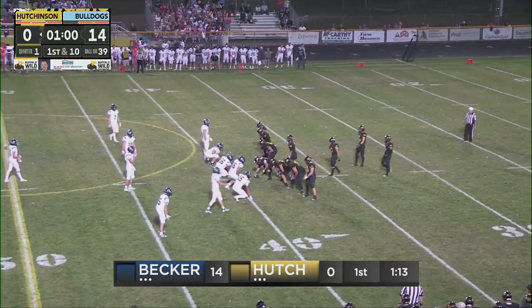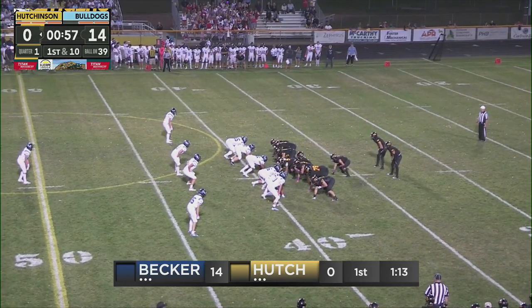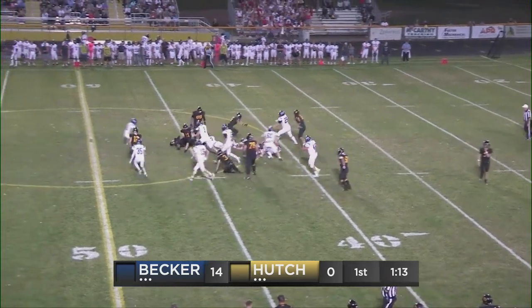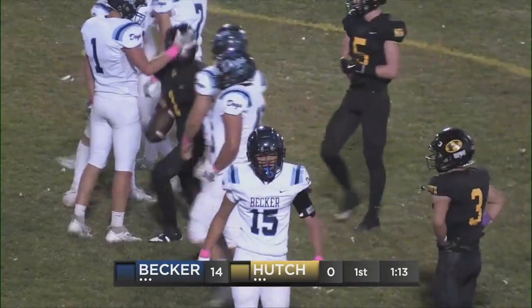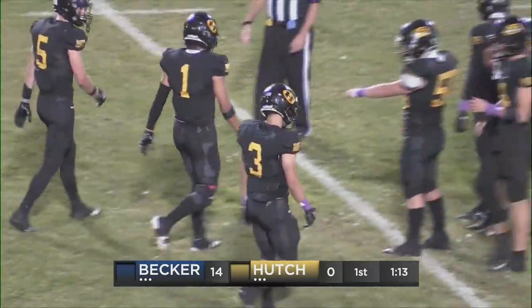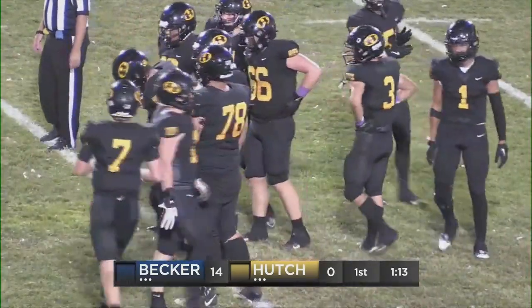First and 10 for Hutchinson, their own 39-yard line. The freshman, 14 years old, Graydon Rosberg, hands it off to Pierce, and Pierce nearly breaks through, but Sawyer Brown, holding on for dear life to that back ankle of Manny Pierce, brings him down. But had Brown whiffed, Pierce is probably still running and putting Hutchinson on the board for the first time tonight.